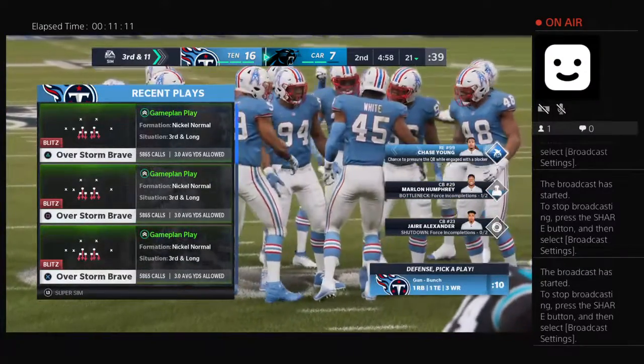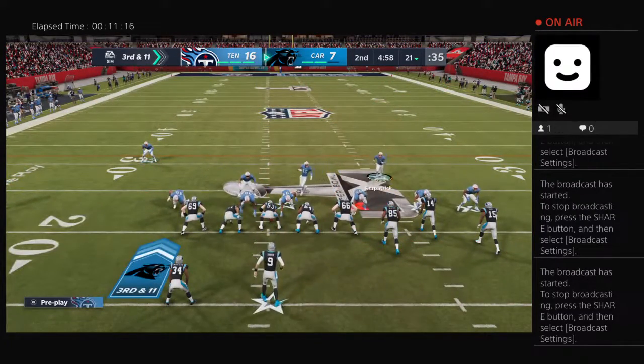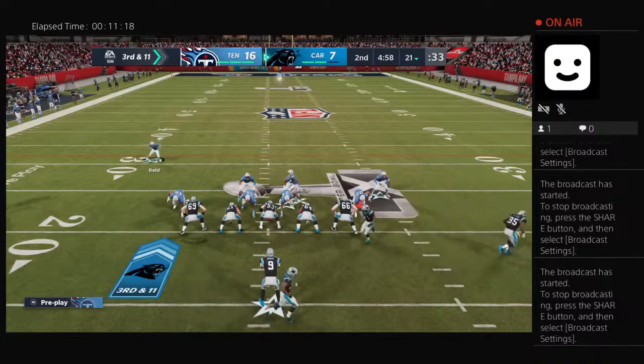Well, that one was all about the defender making life difficult for the receiver. Very tough for a guy to hold on to the football through all that contact. He ends up forcing the incompletion.